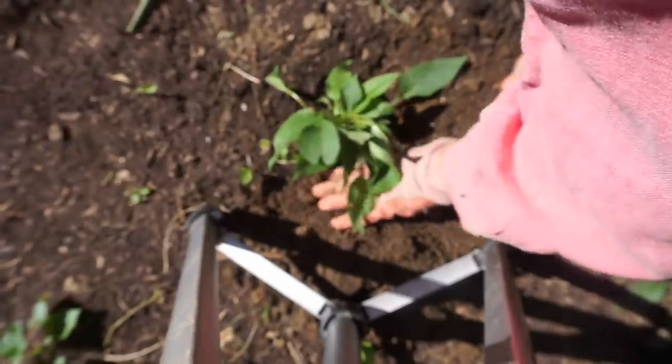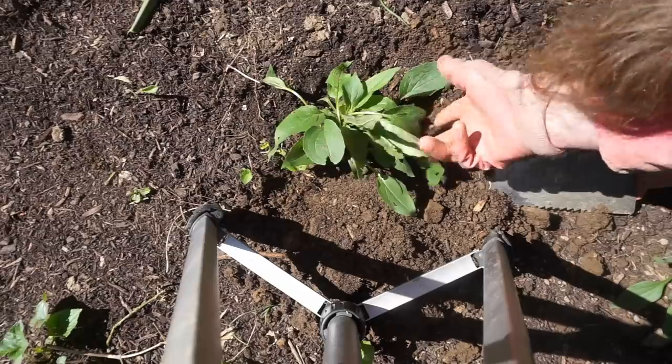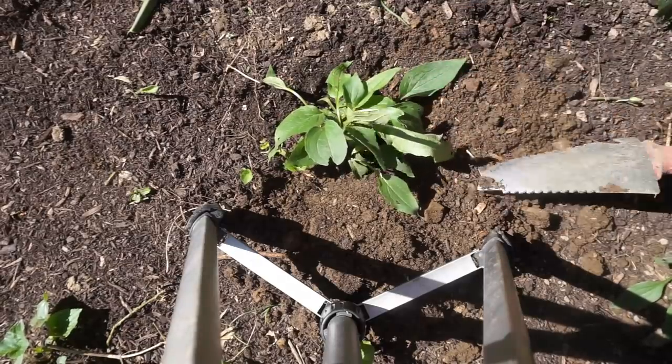Set your plant in, just cover the roots a little bit, give it a nice drink, and then fill in the rest of the soil. Now you might have droopy leaves for about a day or two, but the plant will perk up.